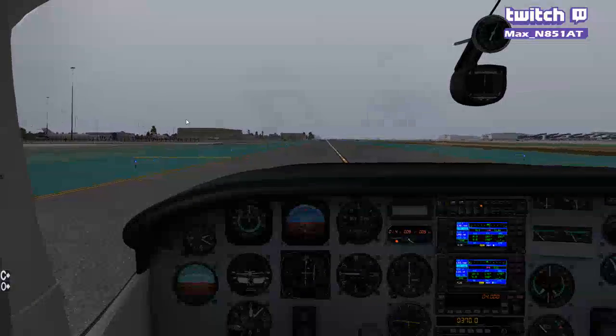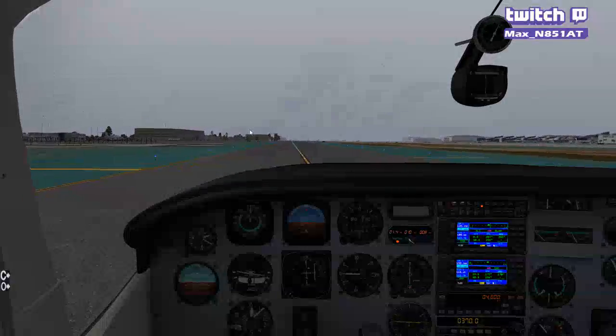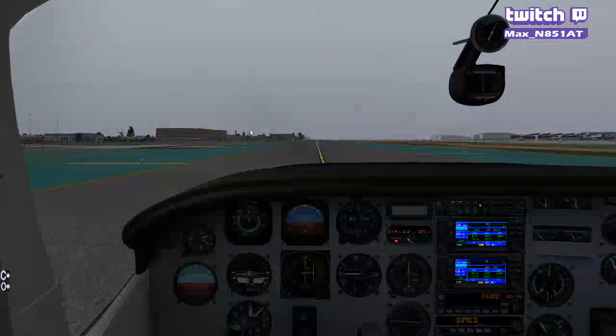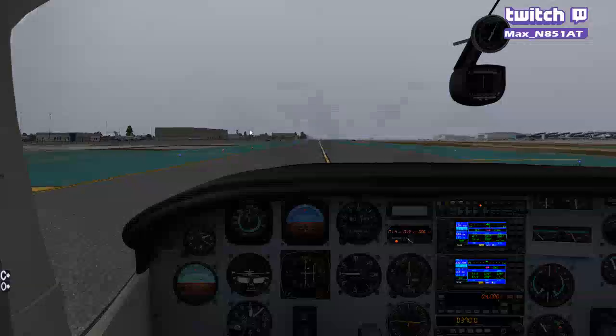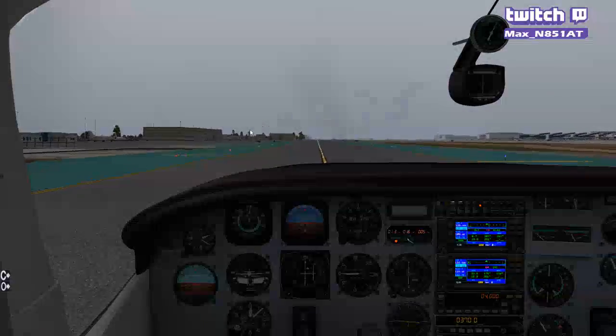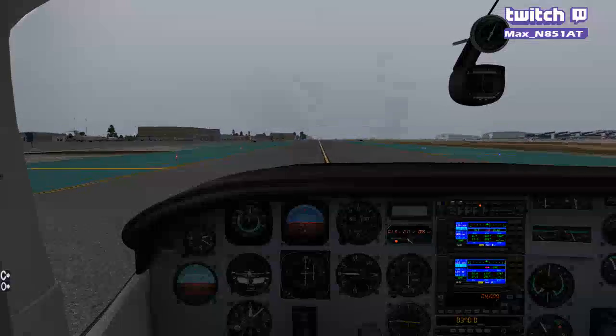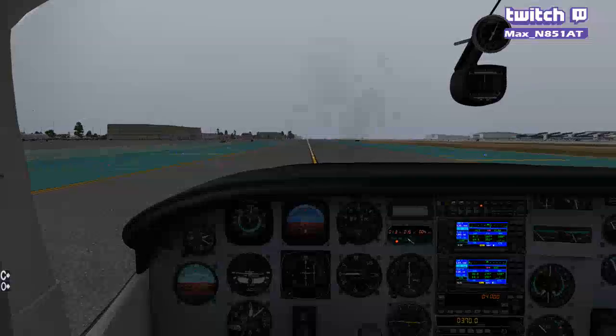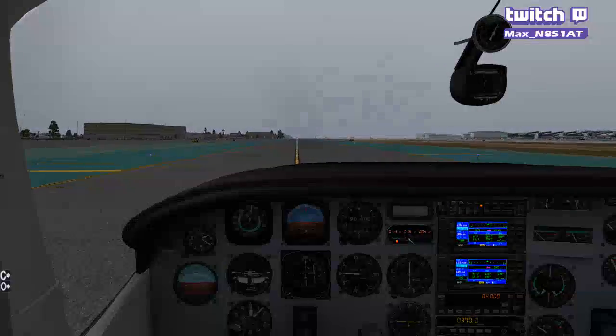Alright, Twitch, what do you guys reckon? Out of 10, what was that approach? Honestly, I think I kept the localizer pretty well. I mean, do you agree, Mark? I think I kept the localizer pretty well. Just that glide slope. Pretty good job, yeah. The glide slope, I really stuffed that. I just let it get away from me, and I was just so focused on catching that localizer the entire time. Oh, you missed a landing, Clappy.